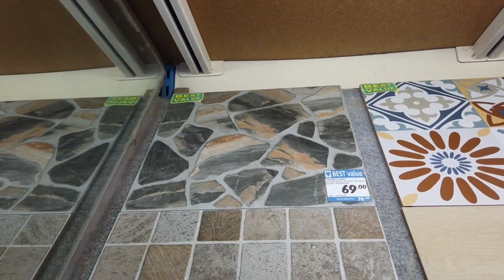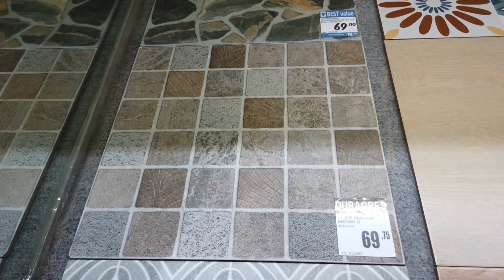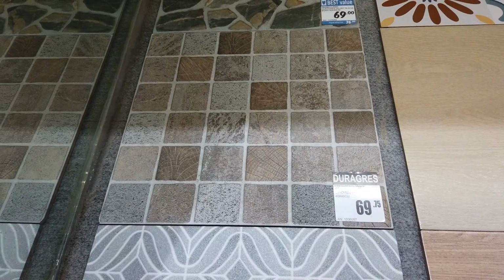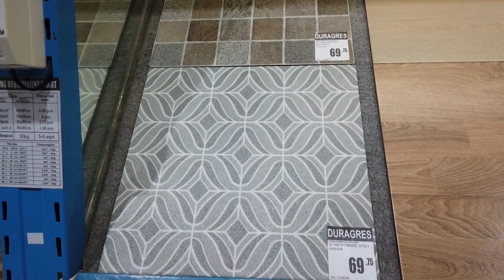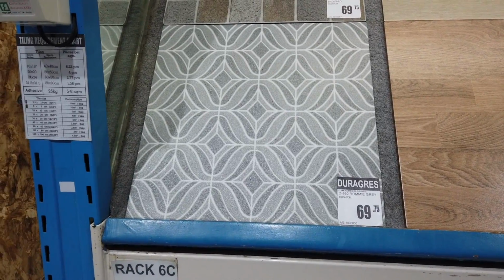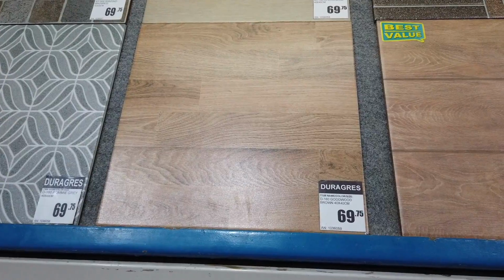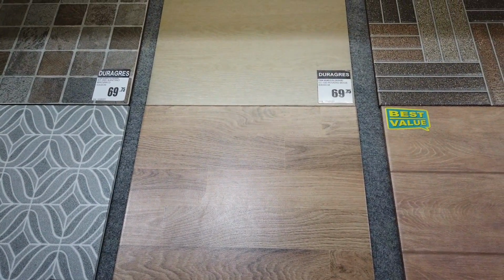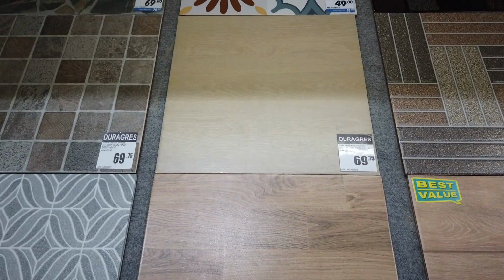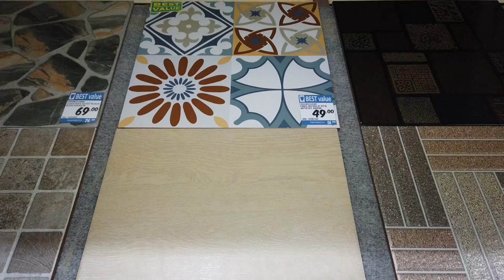What you're looking at here are the new ones that arrived. These are recommended for outdoor tiles. These are 40 by 40, so you can see 69.75. These are the patterns that you're looking at. You got a wood effect, like wood planks here, 69.75, 40 by 40. The yellowish wood plank at 69.75.